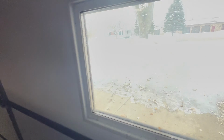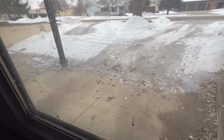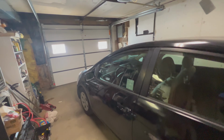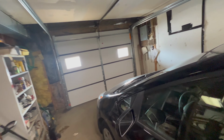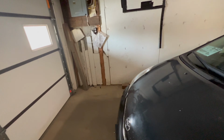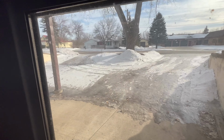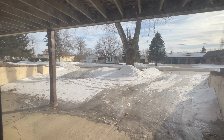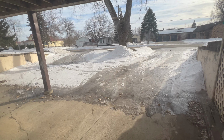Jesus. The wind is just whipping stuff around. It's just crazy out there. Hi guys. So it is Saturday, February 19th, I believe. And it is a winter storm watch. Of course, today is really windy from the south, right? This is the south. 55, 60 miles per hour.